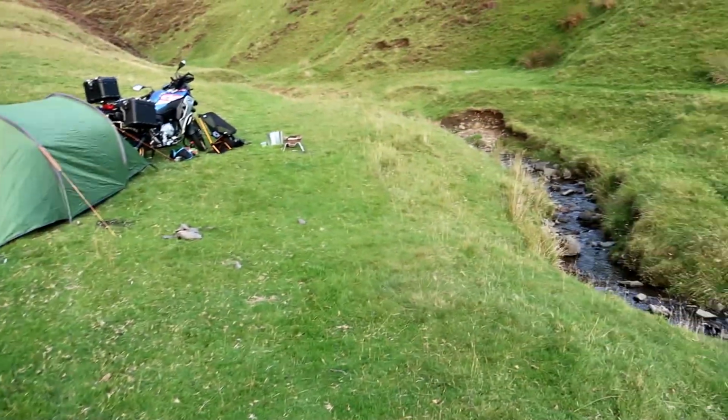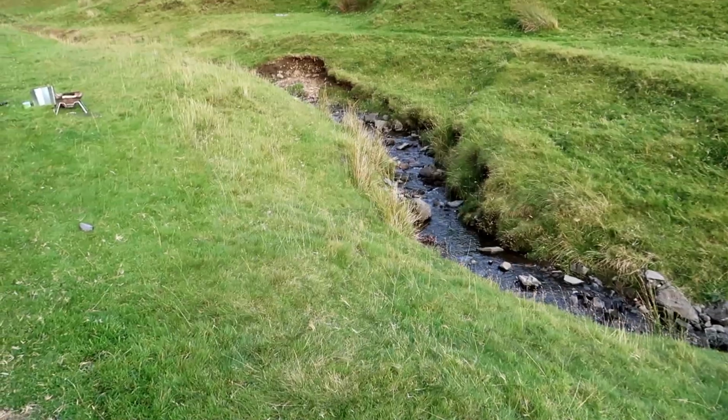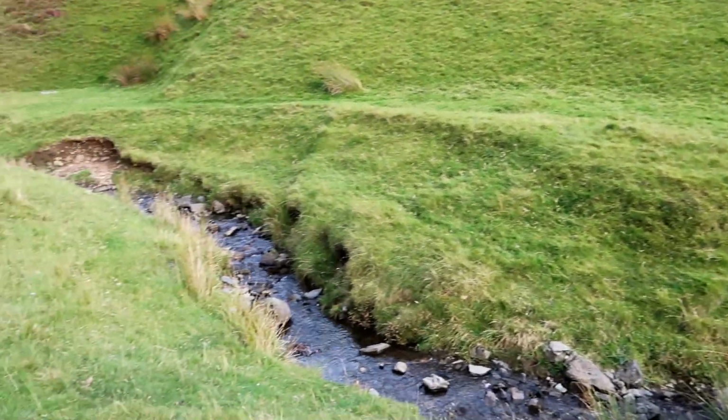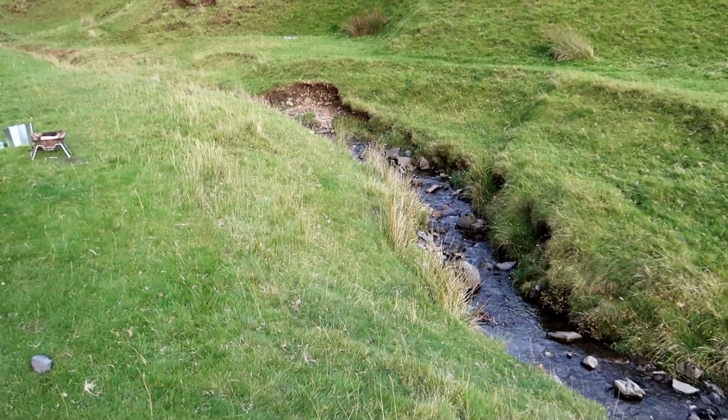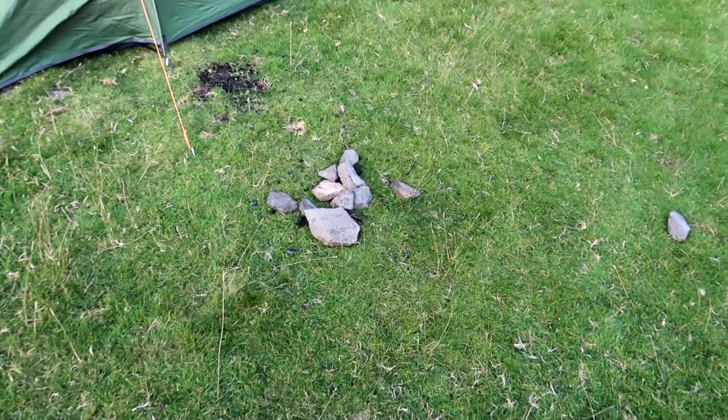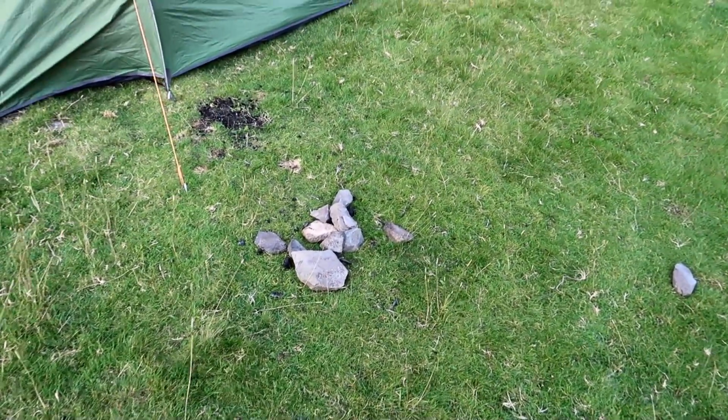So this is my setup. Nice little stream running by. You can get fresh water. I have got a water filter, but I did bring some water just in case. I'm going to put them underneath that stove in a minute.